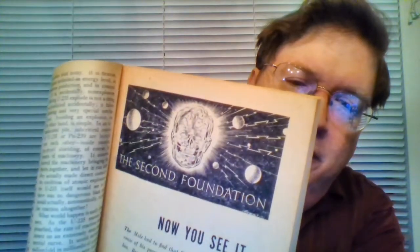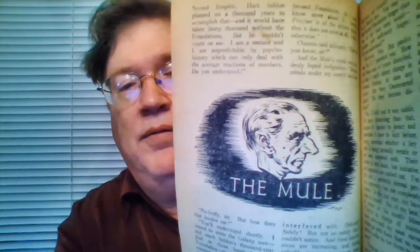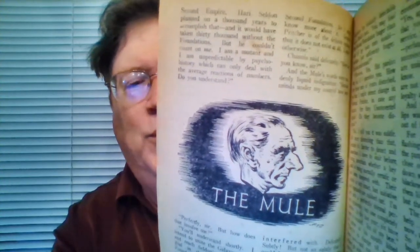There's one very abstract, this weird sort of crystal skull look with little bits of lightning shooting off in all directions, interfering with the planets. It says the second Foundation. What else do we have in here? A very nice portrait of the Mule. He still has his appearance with the long nose, but somehow here there's something in his look and manner that seems appropriate to an emperor rather than a clown. So that's kind of interesting.